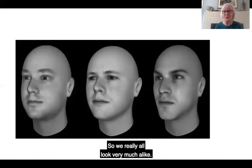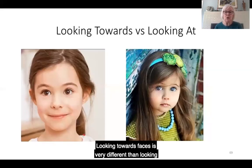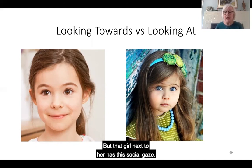So we really all look very much alike. I think this is a great visual to help us understand that. If I take away hair, I take away earrings, I take away glasses, I take away the beard, we all look very much alike, and we can sort these faces one from another, but for a child with CVI, this is really the difficulty. Looking towards faces is very different than looking at faces. So if you look at this little girl who's on the left, she's kind of looking towards you, but that girl next to her has this social gaze.